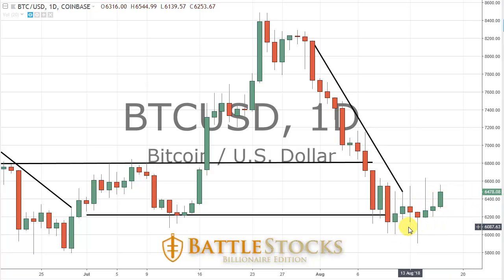So other than good, solid, short-term crypto picks right now, you'd be looking to trade to the long side. You look to be a buyer, continue to be a buyer all the way up to that 6,800 level, which you should be able to do over the weekend pretty comfortably.